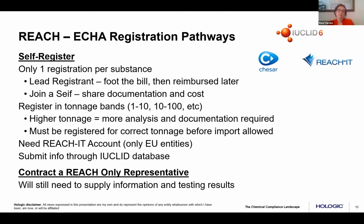Contracting a REACH-only representative is not going to be a walk in the park. It's not like you just pay somebody money and they do everything for you. They're still going to rely on you to gather a lot of the data and information, and they'll just be able to hold the account and actually submit a lot of the data, and of course provide you some SME advice.